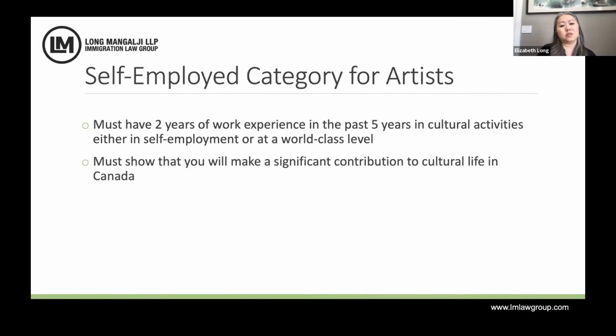The second part is you have to show that you will be making a significant contribution to cultural life in Canada. So it's not just what you've done before, but that you will be able to do this. You may have 2 years of work experience back in your home country, but now in Canada, you have to show that you have the potential to make it in Canada as well. This is the crux of this permanent residence application. The only thing is that it is taking a very long time right now to process, almost 3 years. It used to be just a few months a couple of years ago, and now it's stretched to a lot longer. That being said, almost everything in immigration these days is taking much longer than it's supposed to, so that processing time could shorten.